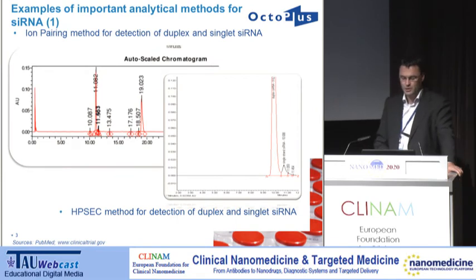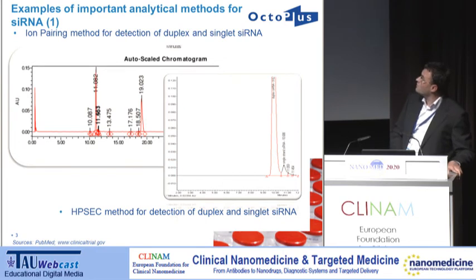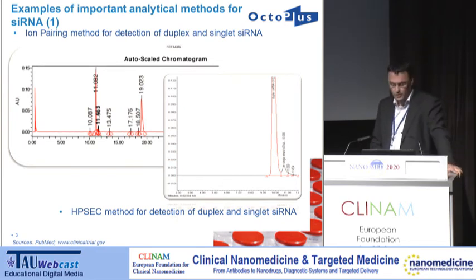Some examples of what we see with certain clients is that we develop more methods, actually methods that measure the same but use different techniques, just to make sure that later on you can decide which methods work best. On the left hand side you see an ion pairing method for sRNA. The first peak is a duplex, the other one is a singlet. This method is not only suitable for measuring contents but also impurities. And on the right hand side you see a size exclusion chromatogram that measures the same. The peaks are a little bit closer, suitable for contents but not so much for impurities.